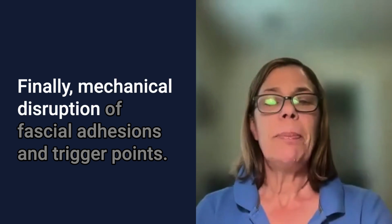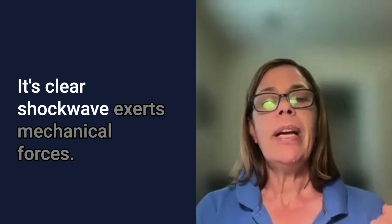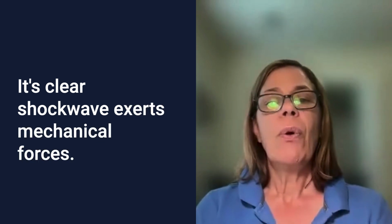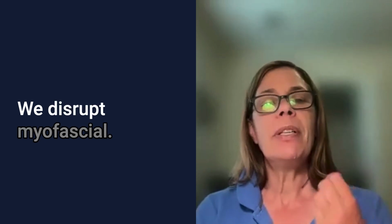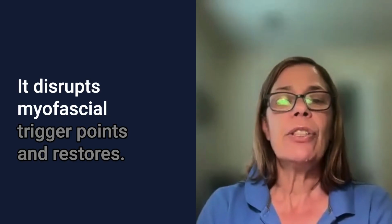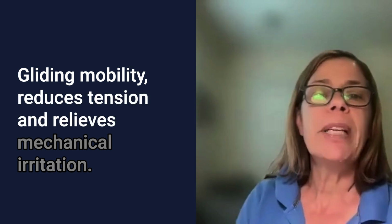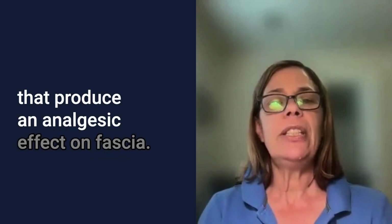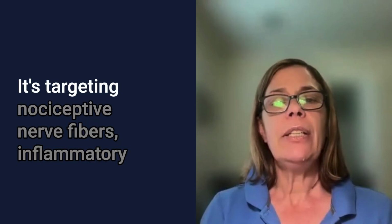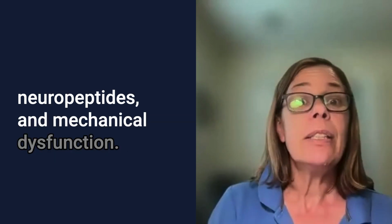Finally, mechanical disruption of fascial adhesions and trigger points. It's clear shockwave exerts mechanical forces. We disrupt the dense or fibrotic fascial layers. It disrupts myofascial trigger points and restores gliding mobility, reduces tension, and relieves mechanical irritation. Here we have proposed mechanisms of pain relief that produce an analgesic effect on fascia. It's targeting nociceptive nerve fibers, inflammatory neuropeptides, and mechanical dysfunction.